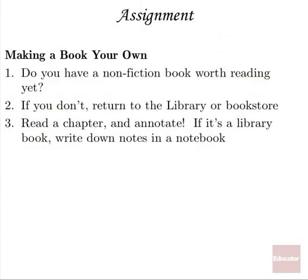So, making a book your own. Think about this now. By now, do you have a nonfiction book that's worth reading yet? If you haven't, why don't you go check out a library or a bookstore? And then I'd like you to read a chapter and annotate. Now, of course, don't annotate in a book that's at a library. If this is a library book, write down some notes in your own notebook.